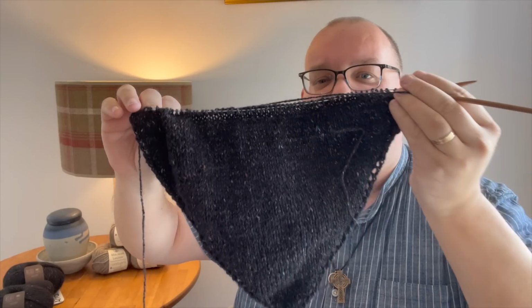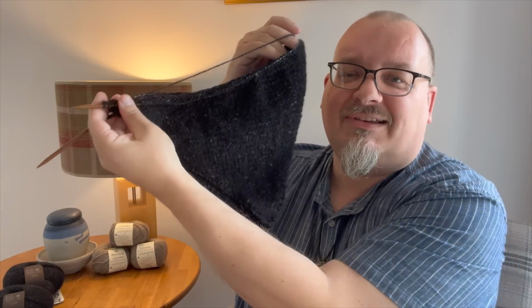I'm really enjoying, oh, they look like underpants, don't they? I'm not knitting underpants. That's a whole new thing. That's a whole area that we're just not going into.